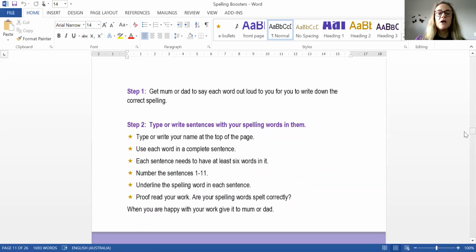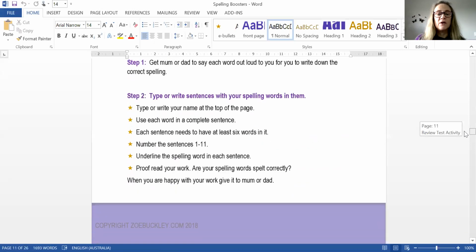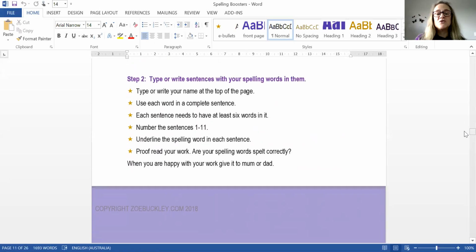All right? Each sentence needs to have at least 6 words in it. Okay, so if they can, 6 words at least to each sentence, using the spelling word as well, of course. Number the sentences 1 to 11. Underline the spelling word in each sentence. Get them to proofread their work and check that the spelling words are correct.